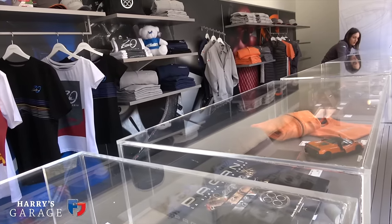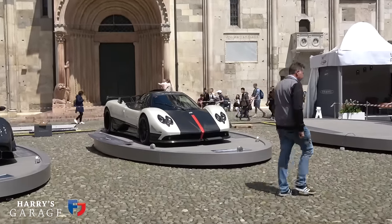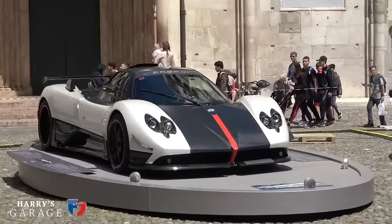So the Motor Valley Festival is a new idea this year to replace the Bologna Motor Show, and it's happening all around Modena.